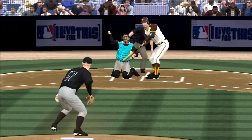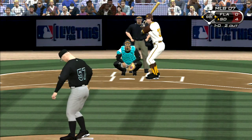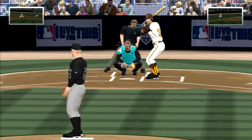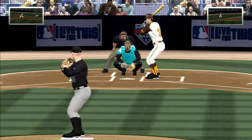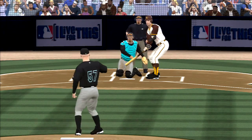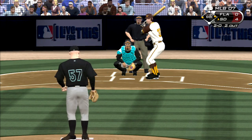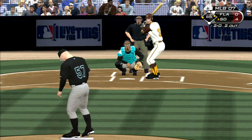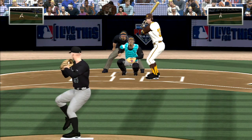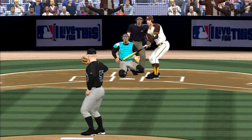And that misses inside, 1-0. And now let's see if they take some speed off with this next pitch. Runners at the corners, 2 men out. Up around the letters with that one for ball 2. And this one finds the corner for strike 1.